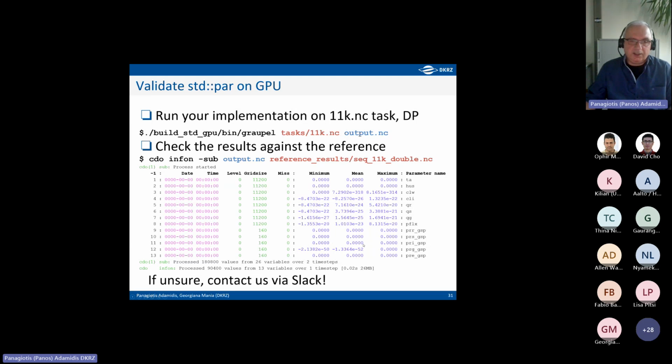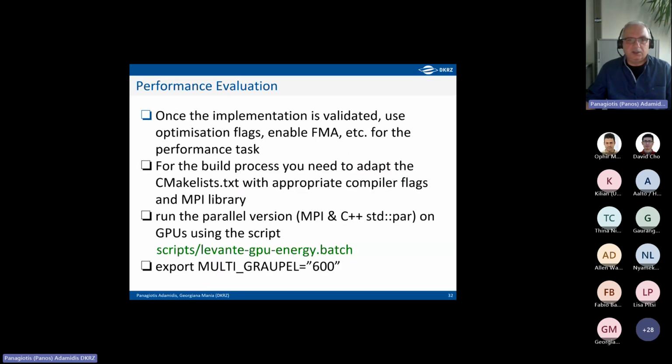In any case, if you're unsure, then contact us via Slack. Sometimes the comparison is very marginal, and then we can decide, even if you exceed the threshold in some variable, that okay, it's still correct because of reasons which we need to check first. So don't hesitate to contact us regarding this.